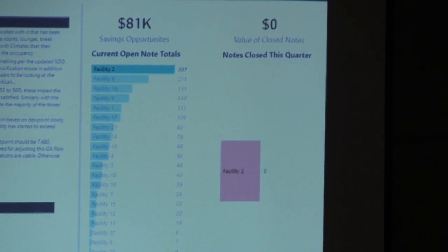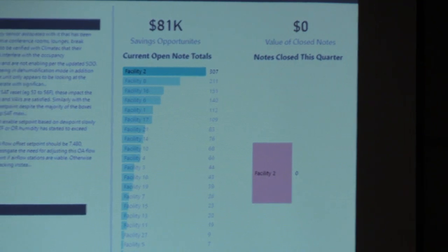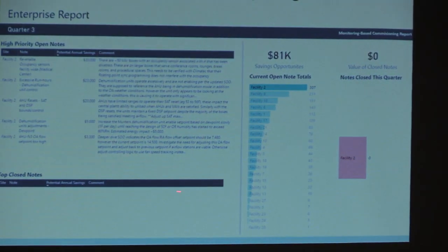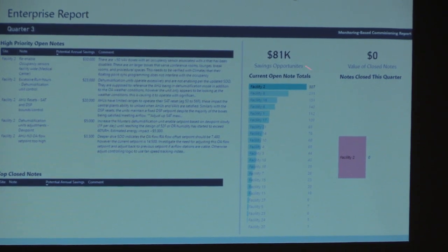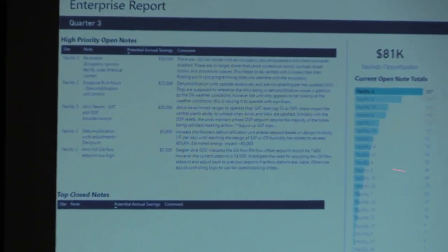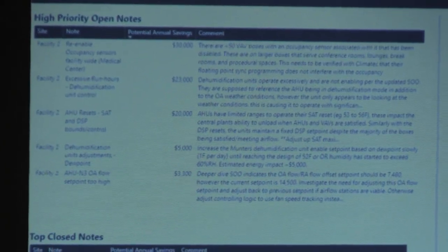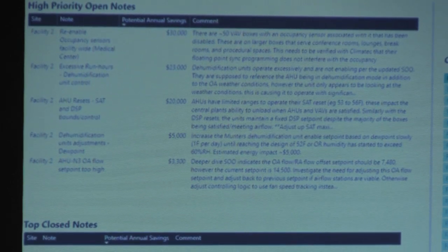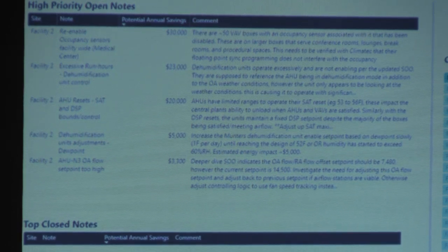So if we focus just on that facility 2 with that giant gold bar where all the opportunity is, we can see they have the most things to do, the most value of potential savings, and they're not getting much done. So this message went out to the entire enterprise, and the leadership is able to start asking really good questions. It's not really about making facility 2 feel really bad. It's about asking good questions like, why aren't things getting done? What resources do you need? What kind of assistance do you need?